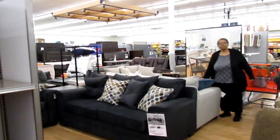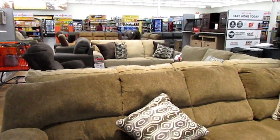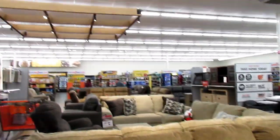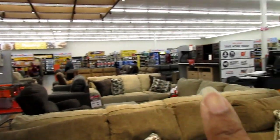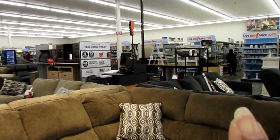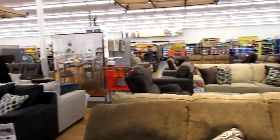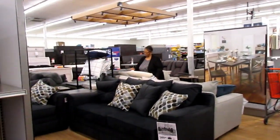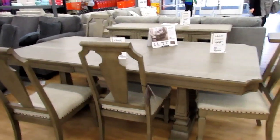So Big Lots tried to set it up like a little furniture store in here, so they have all the other items on the outside of the store. My mama came here yesterday and she told me they redid it and it looks really nice. So I'm gonna have to cut this off because of the music in here. But I really like this table for the breakfast nook area.